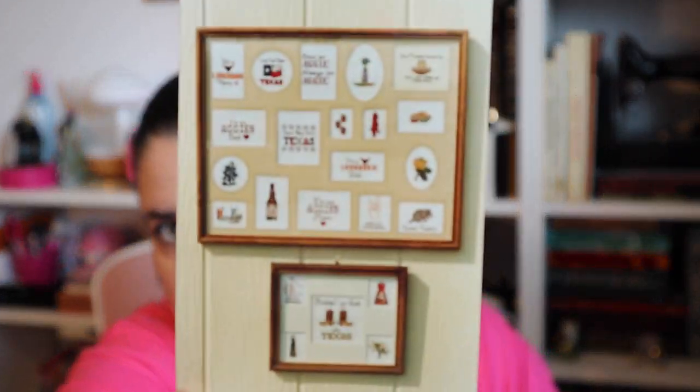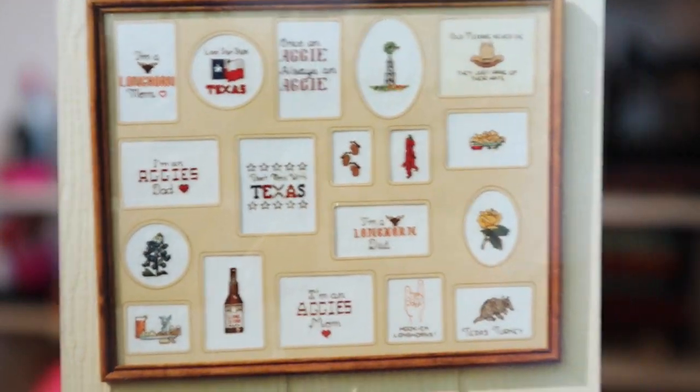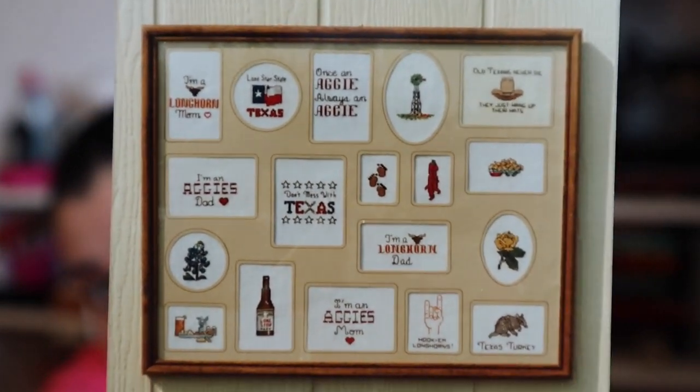This one is called Texas Mini Stitch, cross stitch design by Leslie Risters. It looks like it's typewriter written, and it has this little photograph inside it, which I guess is the photograph of the patterns. So I thought that'd be cool to make little mini Texas things. And it's in this super old plastic bag.